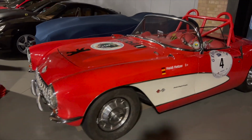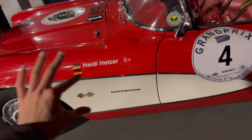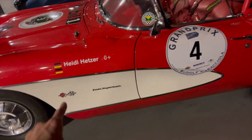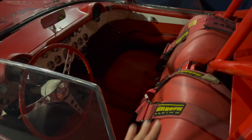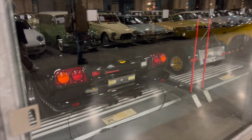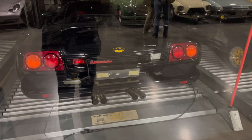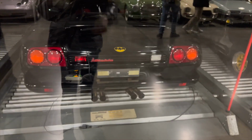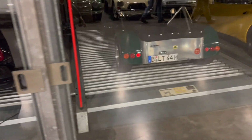This is a really, really nice old Corvette. The thing I love most about this car is the sweeping white thing here, and then the fuel injection in chrome. Take a look inside. This is a race-tuned version, so it has some professional racing seats and all that kind of stuff. So here we have some old 911s, and then this looks like an old Ferrari, a Lamborghini Diablo. It's a Lamborghini, not a Ferrari, but why someone stuck a Batman sticker on it? Maybe it was used in the Batman movie. You never know. I don't watch Batman, so I wouldn't know.